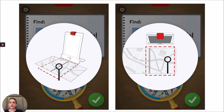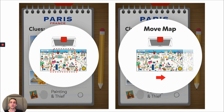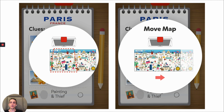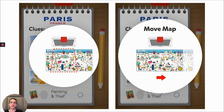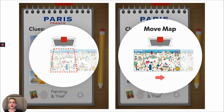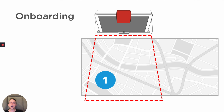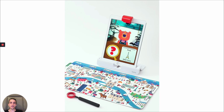From this point, I tried a bunch of different ideas, like prompts that would teach the kids to move the map, and animations. None of this was working. Basically, the kids would just be looking at this and would not understand what they were being asked to do. So at some point, we decided to try an onboarding flow that would teach the kid to move the map. We placed the first object you need to find on the left side of the map, and when you need to find it, we play this video.